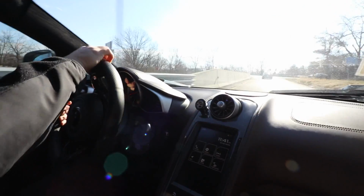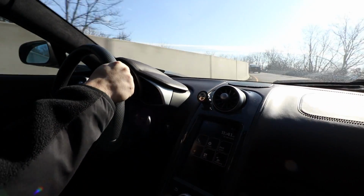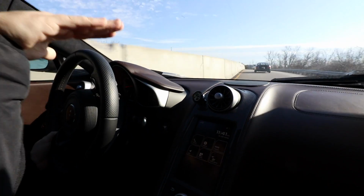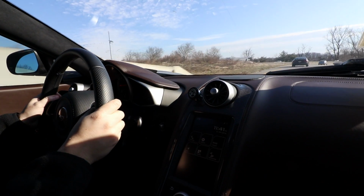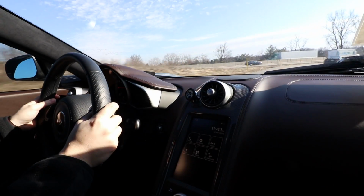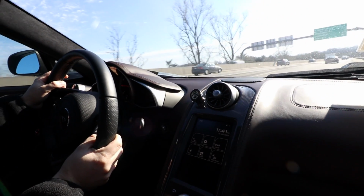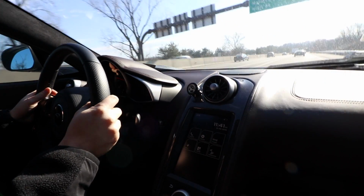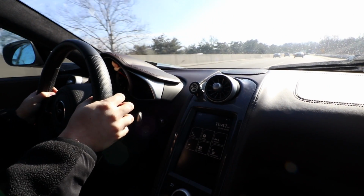Is the 570 considered new? Yeah, that's monocell too. So that has the lower top. Now, is the new car going to have monocell too? It's going to have an evolution of it. My understanding is it's going to be mono cage too. So the P1 had a mono cage.